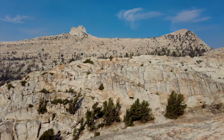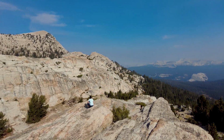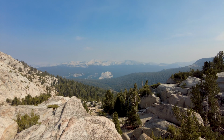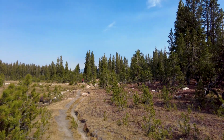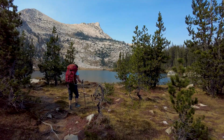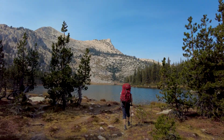You want to come up here? It's a 360-degree view. All right. From here on, it was all downhill. Some places steeper than others. We took a quick detour to Elizabeth Lake for a short break.